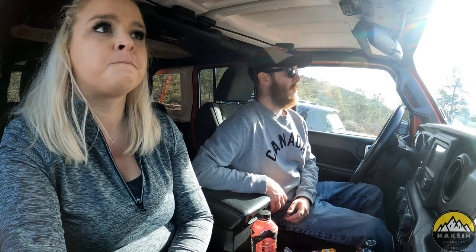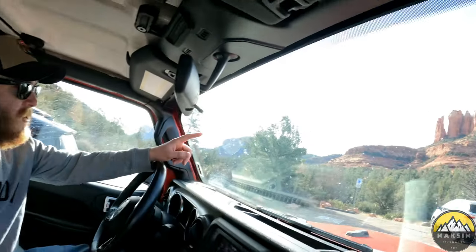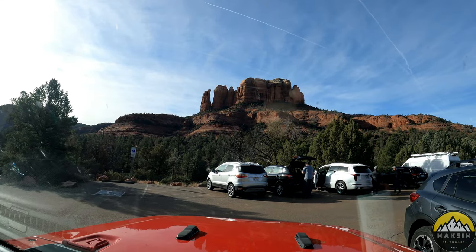It's probably smart that I didn't take my tripod because it would have been a pain in the butt. And the place definitely filled up. I mean, when we got to the top, it was literally us and two other people. And now I could just see like a bunch of ants heading up the hill.